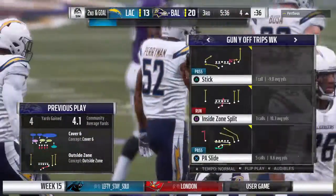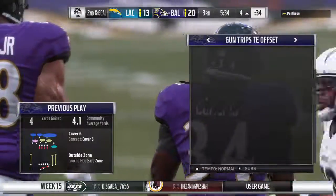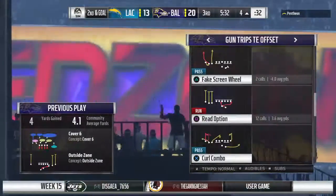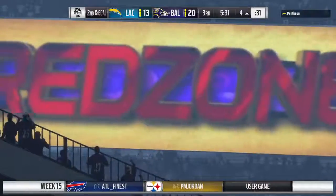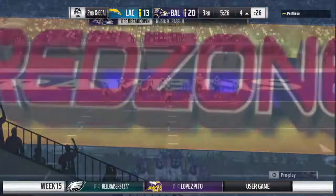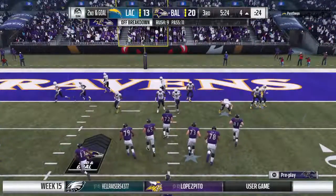Give him 4 on the carry there at 2nd and goal. Tough first half for him, unable to put up the numbers he's used to producing. But with a guy like him, you and I both know it just takes a couple of explosive touches for him to make an impact on this game and on the stat sheet as well. 2nd and goal from inside the 5.